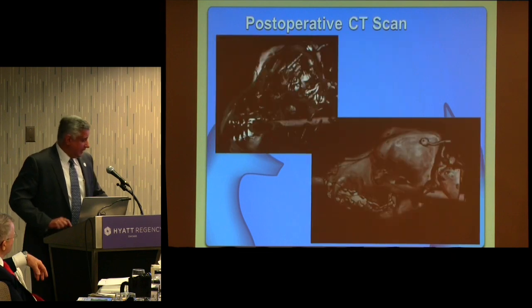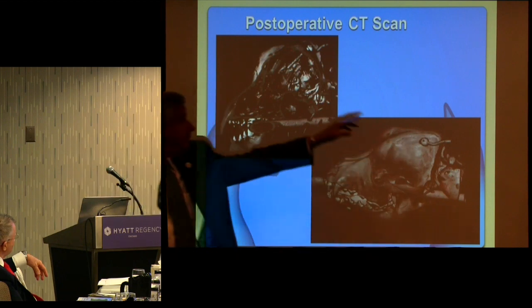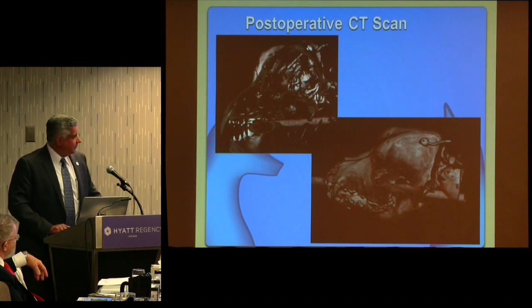That's the post-op CT scan. You can see the shunt and the button on the temporal region here. See the shunt placed intracranially. Just to make sure our placement is reasonable, we can evaluate flow intra-op to make sure it's functional.